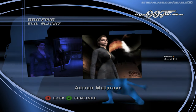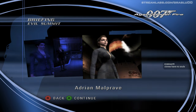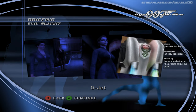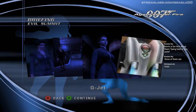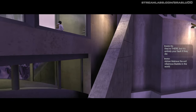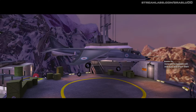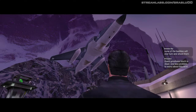Once the leaders have been rescued, find Malprave. Be careful when confronting her. No doubt she has more tricks up her sleeve. I provided you with all your gadgets. You'll undoubtedly need them all. Good luck, 007. Zoe, Malprave's holding the world leaders somewhere in this base. Have the jet ready and be prepared to meet me up at the top.